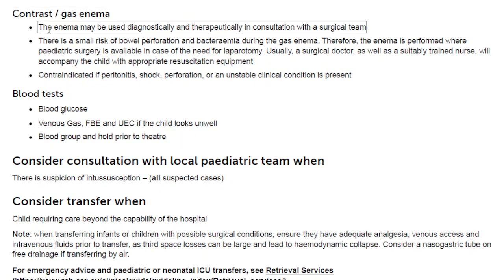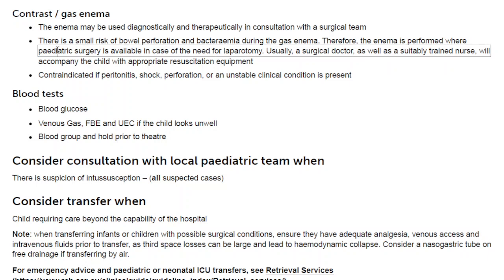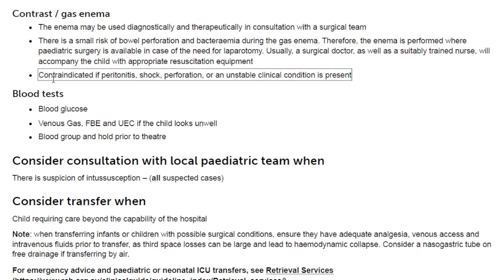Contrast/gas enema. The enema may be used diagnostically and therapeutically in consultation with a surgical team. There is a small risk of bowel perforation and bacteremia during the gas enema. Therefore, the enema is performed where pediatric surgery is available in case of the need for laparotomy. Usually, a surgical doctor, as well as a suitably trained nurse, will accompany the child with appropriate resuscitation equipment. Contraindicated if peritonitis, shock, perforation, or an unstable clinical condition is present.